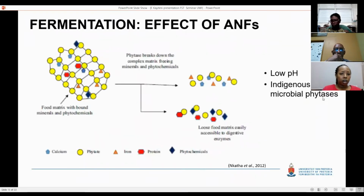There are a few schools of thought relating to how the improvement in, for example, mineral content and bioaccessibility happens. One of those is the interaction between fermenting microorganisms and what we now know as anti-nutritional factors, particularly phytate. Phytate is very predominantly available in these grains and makes them not a good source of minerals, because phytate binds to these minerals and makes them insoluble, forming complexes with them. So what fermentation does is it allows for production of phytase, the enzyme that then breaks down the matrix and allows for release of these minerals during digestion.